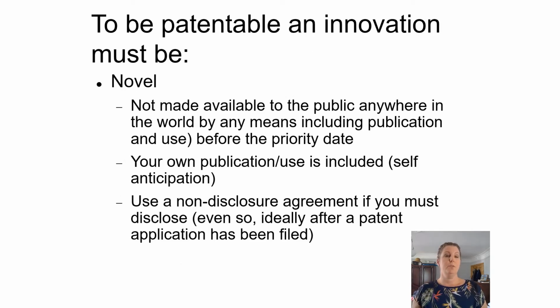So the very first test for patentability is novelty. That is to say, is your invention new? Now that is assessed by, has your invention been disclosed to the public anywhere in the world by any means whatsoever, including written publications, use, videos on the internet, that sort of thing.